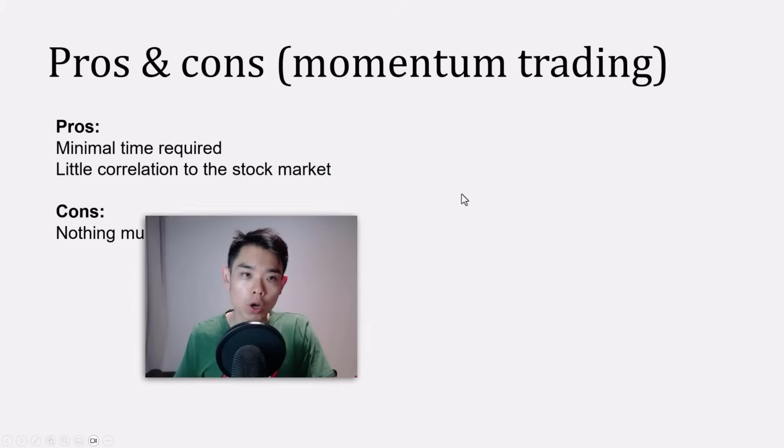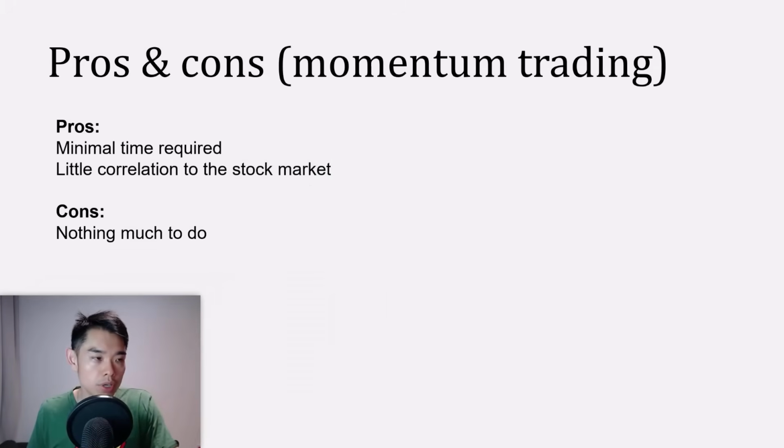And to conclude this trading system, the pros and cons for momentum trading, and in particular this ETF trading system. I won't say this is the pros and cons for momentum trading in general, because momentum trading can be applied to stocks, and clearly the pros and cons will change accordingly. But for this system, the ETF one that I just shared with you, the monthly trading system, number one is minimal time required. 5 to 10 minutes per month is all you need to trade this system. And in fact, I shared with you step by step how to actually execute it earlier.